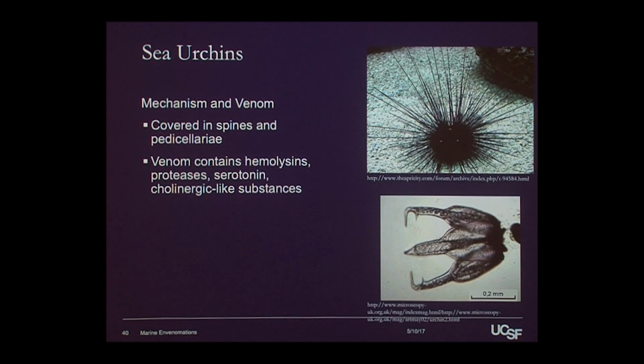So sea urchins. And by the way, when I was preparing this lecture, if you Google sea urchins, there are just so many photos of uni, and you get really hungry. But for this, we're going to talk about why you don't want to actually handle them yourself.